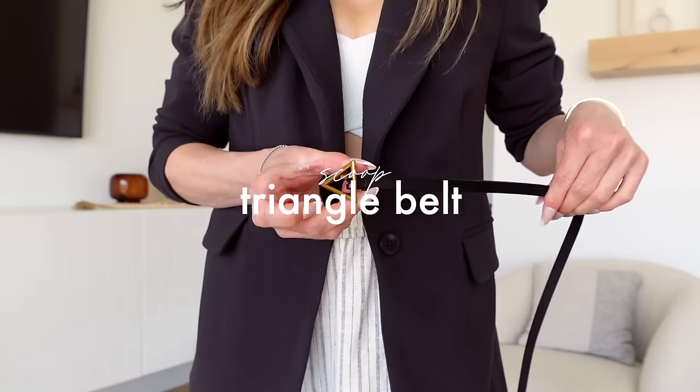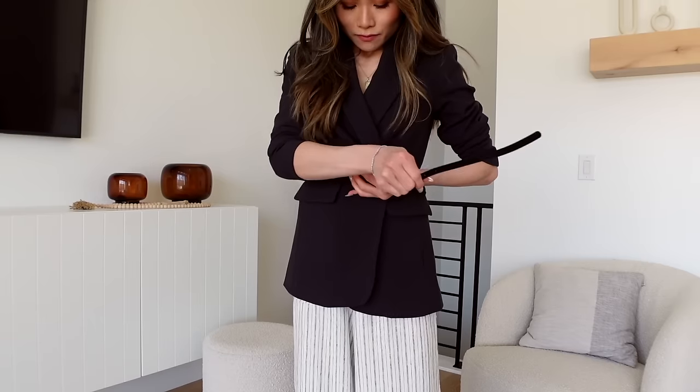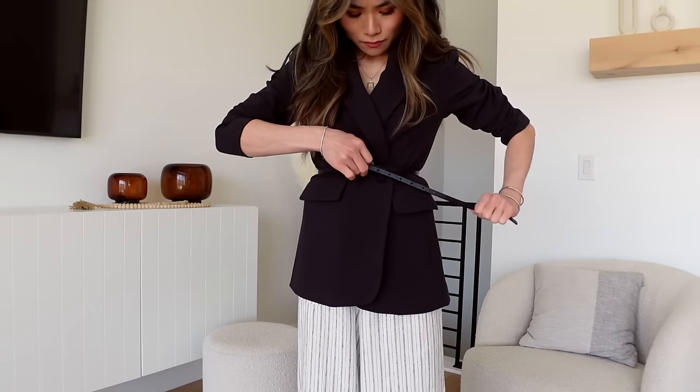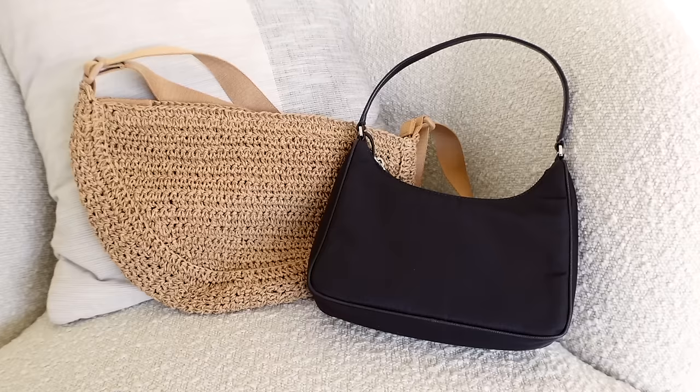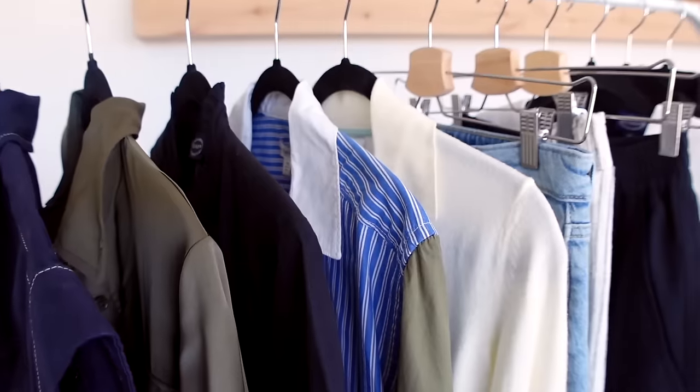And for accessories, I normally don't add this to the final count of my capsule wardrobes. I have one of my favorite Scoop belts that I got a couple seasons ago, along with two bags from my personal collection. So those are the 9 items.